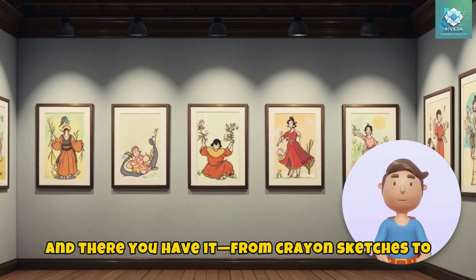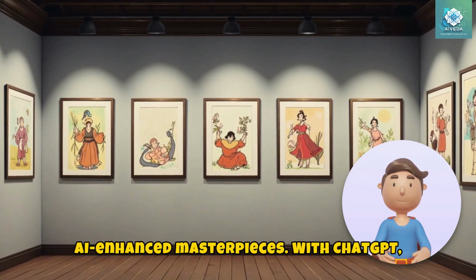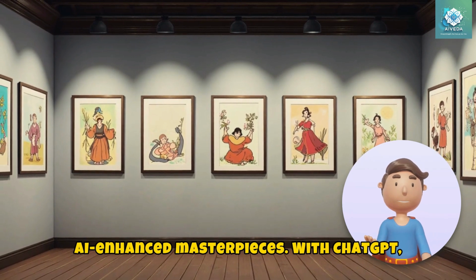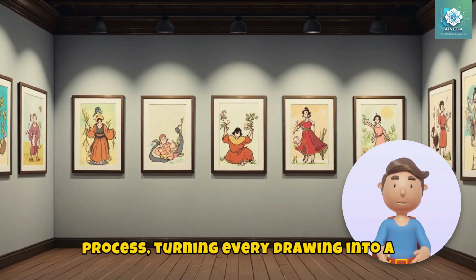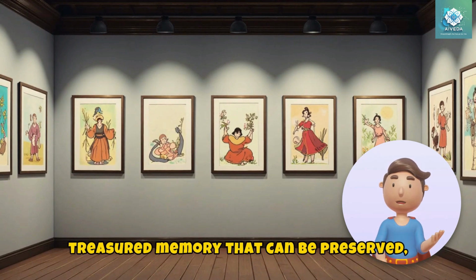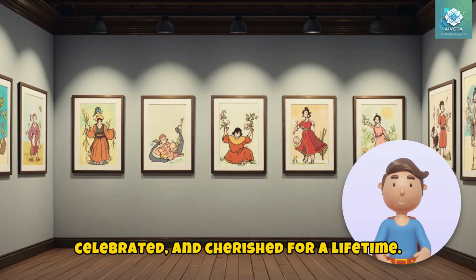And there you have it, from crayon sketches to AI-enhanced masterpieces. With ChatGPT, merging your child's boundless creativity with advanced technology becomes a seamless process, turning every drawing into a treasured memory that can be preserved, celebrated, and cherished for a lifetime.